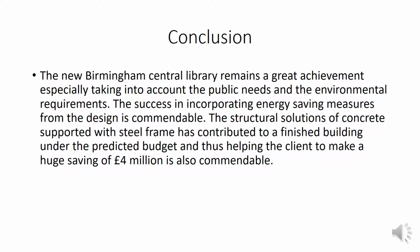In terms of structural solutions, the mixture of concrete and steel frame here has probably contributed to reducing the cost of the overall structure, and therefore saving 4 million. This is also commendable as a method or solution.